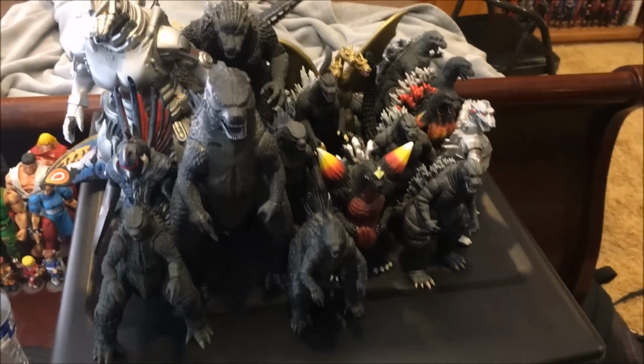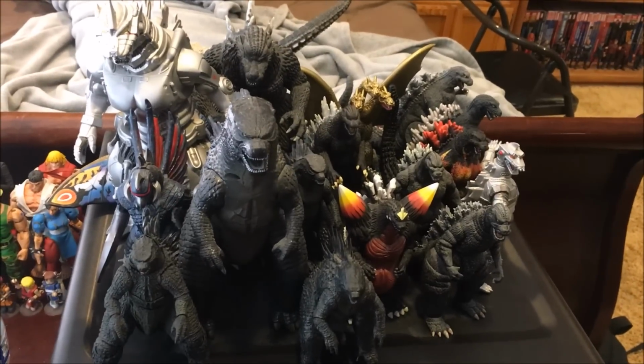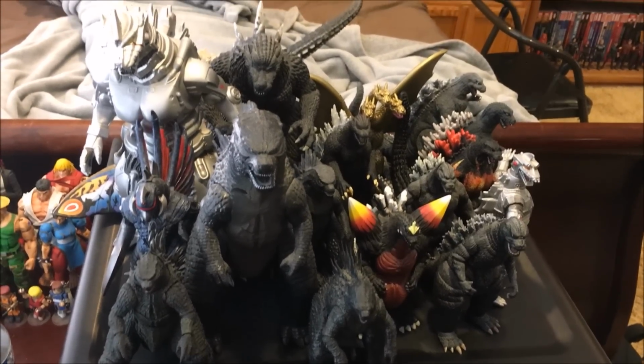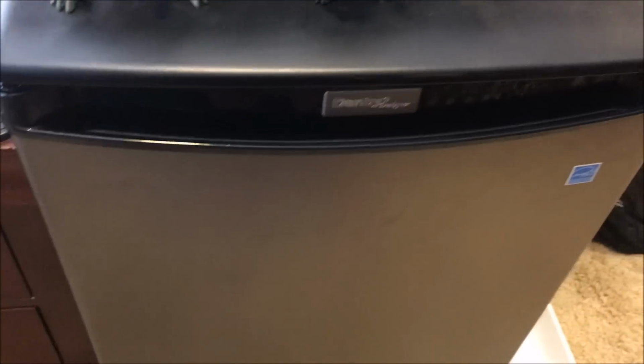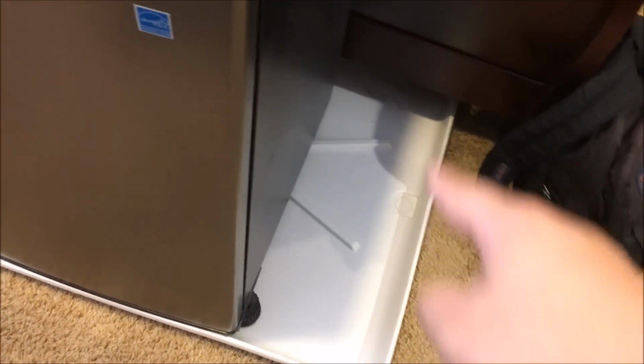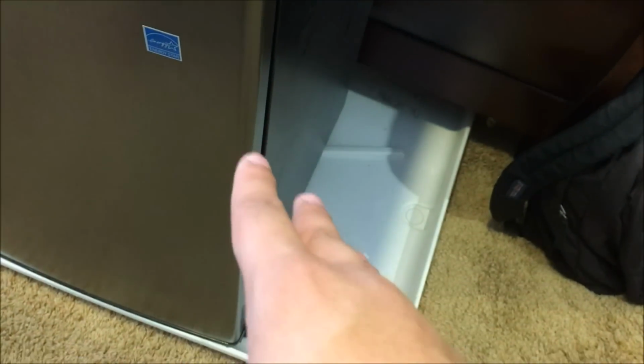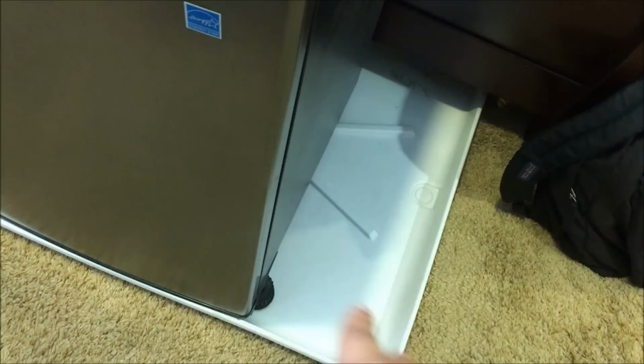So you got my mini fridge right here with Godzilla figures on top. They range from NECA, Figuarts, Bandai Creations, whatever. Then my mini fridge right here. And I do have some space right here on the side, and the reason why I have this white base is because mini fridges tend to leak water, and I'm standing on carpet. So to play it safe than sorry, this is why this base exists.